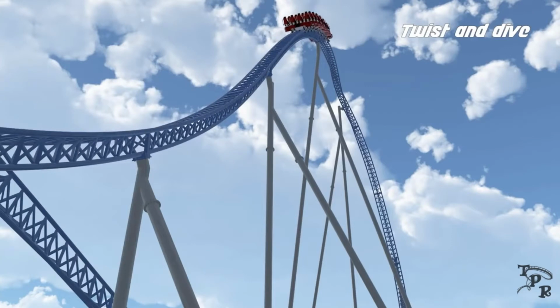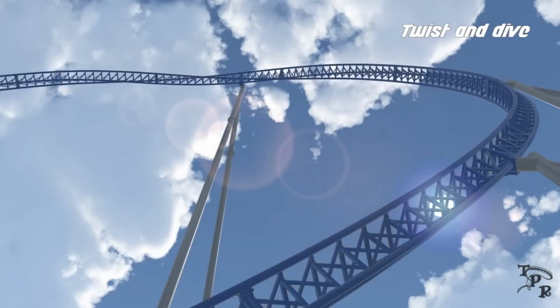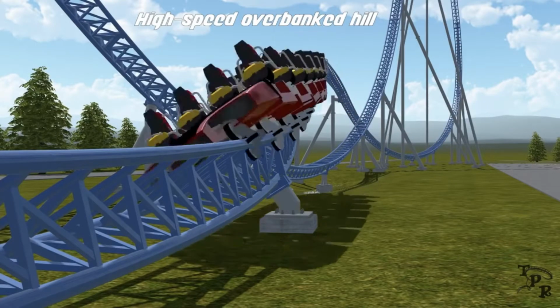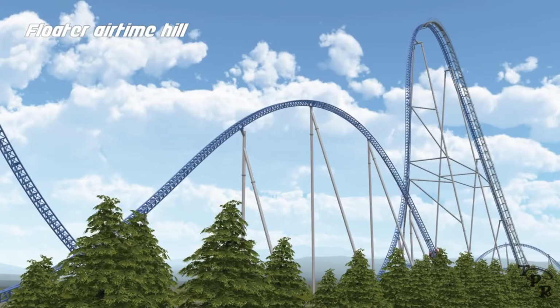It has this signature element, this twist and dive, which looks like a dive loop, except it's like an airtime hill that then goes into it, so it turns later into the dive loop. It just is so awesome, this coaster. It combines all these great creations. It has the big hills of El Toro, the small humps of Sky Rush, and these crazy high speed turns like Maverick and stuff. It's just an awesome coaster.